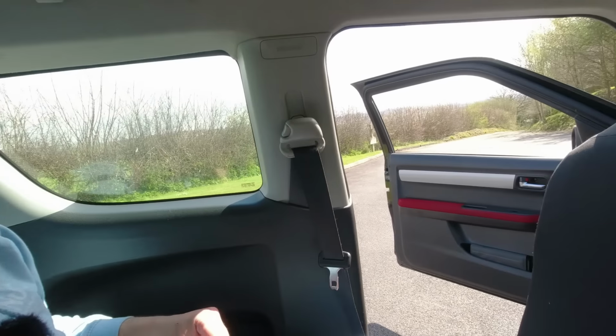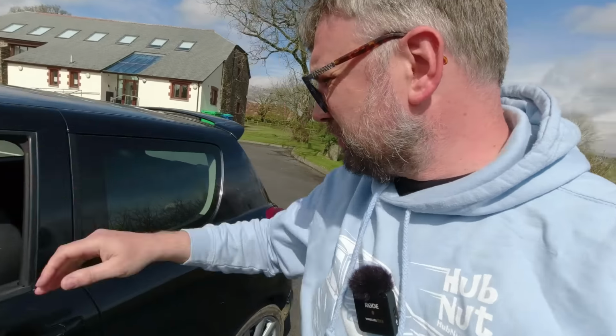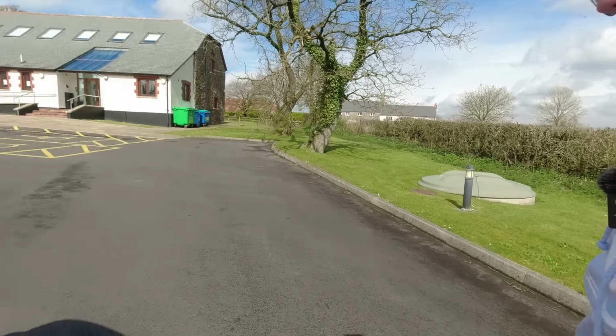Apparently you have to use your head to get the seat out, but then you've got to try and fold yourself out. This is not practical motoring at all. So yeah, tell your friends to stay at home if you buy a Suzuki Swift Sport.